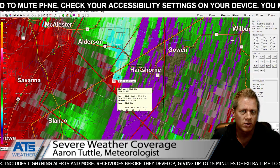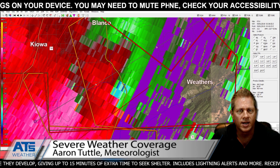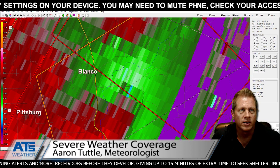Okay, so the other one was down here, and that is going to be south of Blanco by about, good grief, it's probably about 5 miles due south, right along Indian Nation Turnpike. So that'll be crossing over the turnpike here momentarily, about 5 miles south of Blanco. So this is the other little circulation center that this particular storm has. And there was another one here that looks like it's died out.